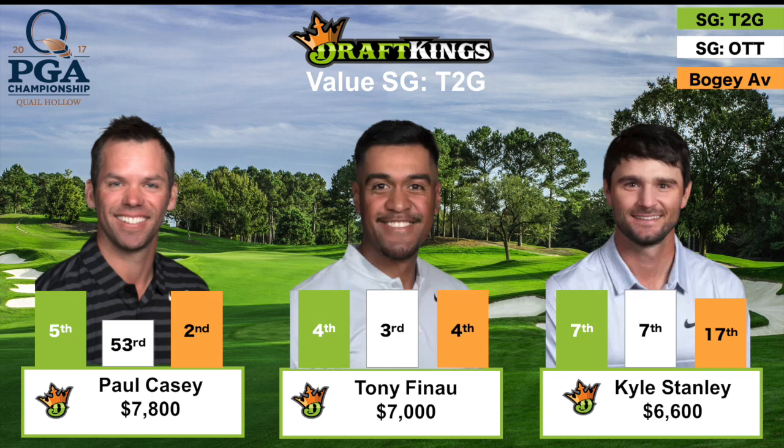Lastly, Kyle Stanley, another guy we've been on this year. He's 7th in strokes gained tee to green, 7th off the tee, 17th in bogey avoidance. He's 8th in par 4 scoring, over 500 yards. Stanley won the Quicken Loans last month, and he has had quite a few top 10s this year.